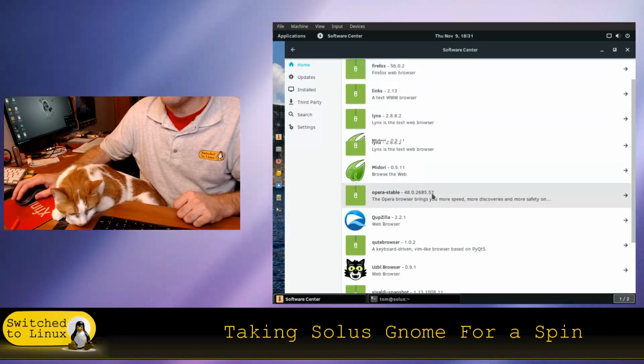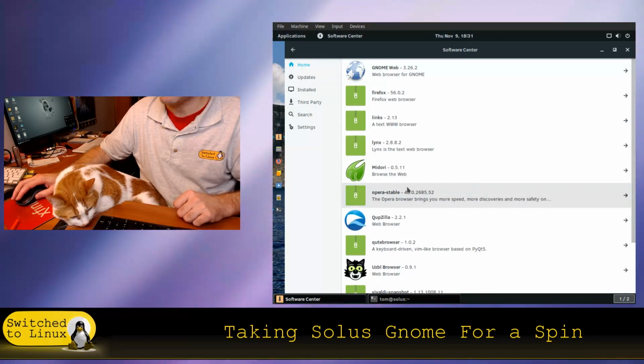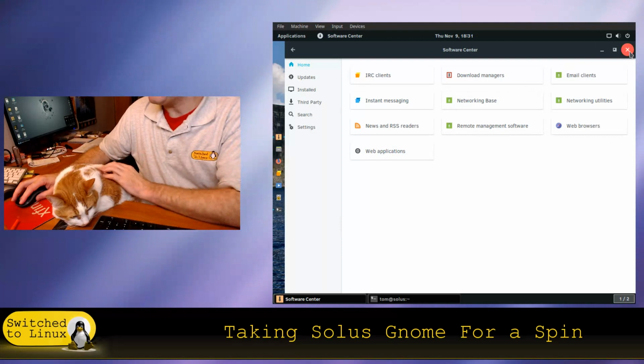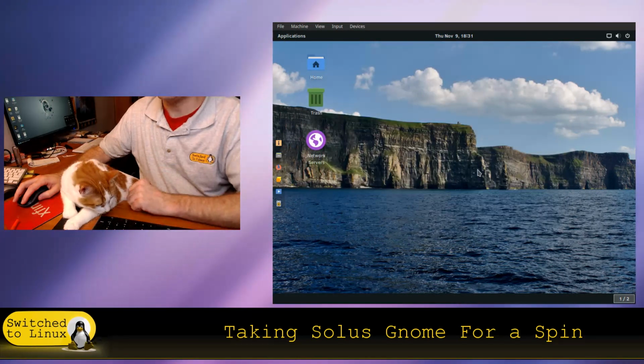So we can find web browsers if we want, which is Konqueror. Firefox is already installed, GNOME Web. Midori is what I might end up using on this one as well. I don't know though. Midori has some potential security issues. All right, so we're good with that.